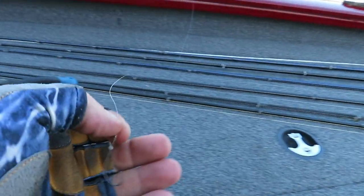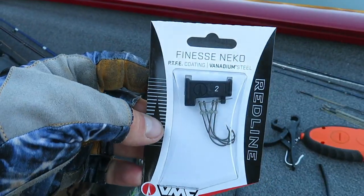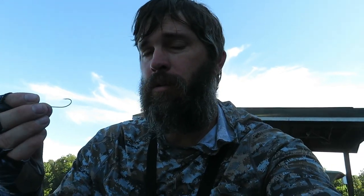Might still work, but I am using some new hooks that I got before this trip. These are the VMC Finesse Nico Redline size number 2. Totally bought them because I was watching a video recently, and those are the hooks that Jacob Wheeler uses for his drop shots. So that's probably what I'll use for drop shotting going forward.